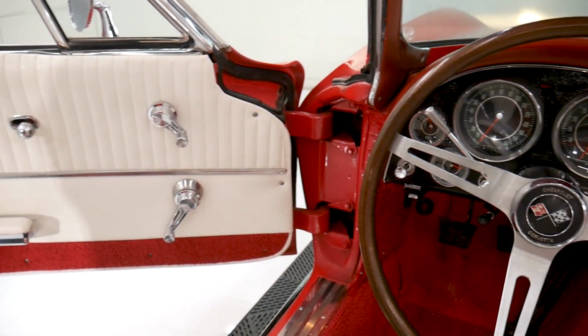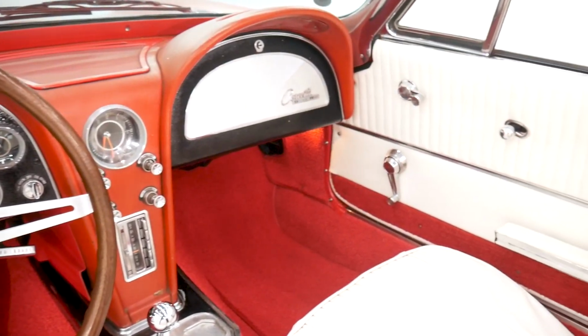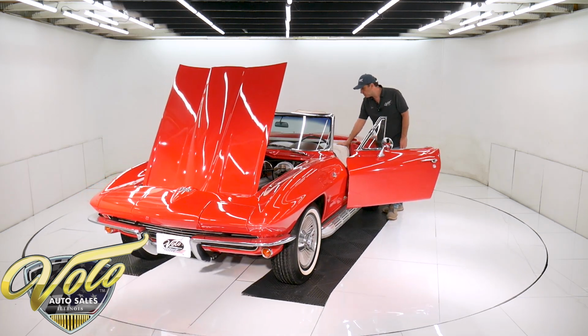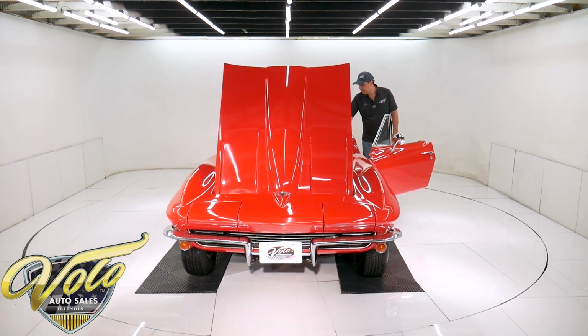It shows just a little patina. It's not the bright red. It's just a little dirty. It has the factory radio, factory gauges, the right shifter with the lockout and the chrome ball. There's a little crack below the radio, a little piece of the vinyl that's broken.